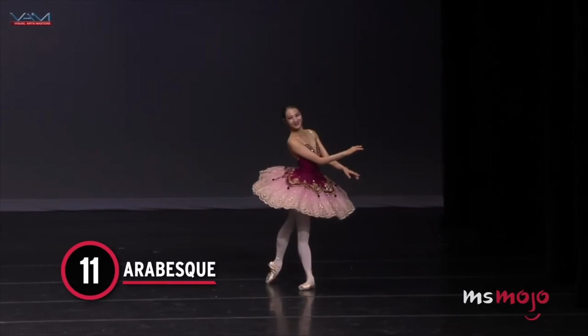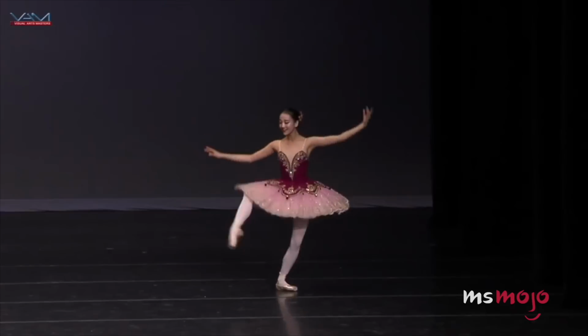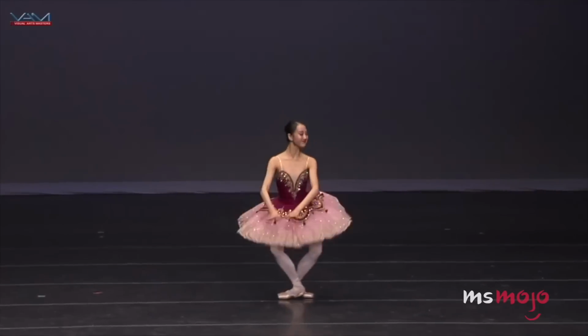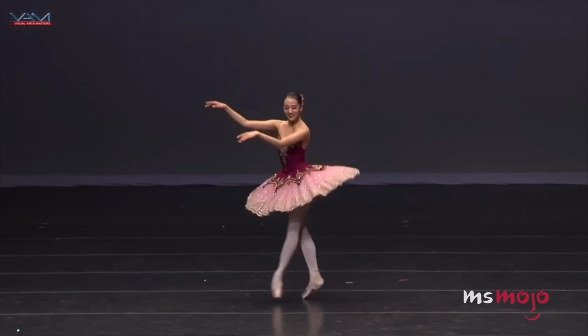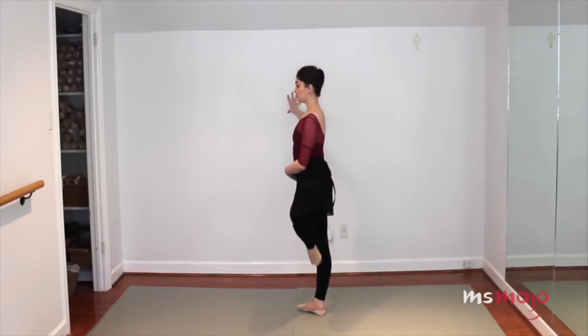Number 11, arabesque. On the surface, this might seem like a rather simple ballet position, with the dancer standing on one leg and extending the other in the air behind them. But simple doesn't always equate to easy.